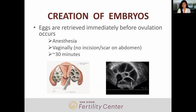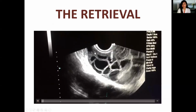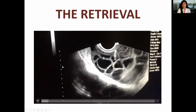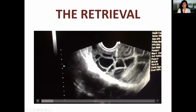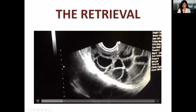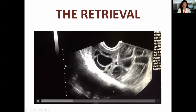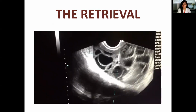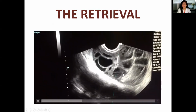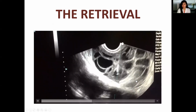So here's an ultrasound picture of the needle going in. But here's a video of me performing an egg retrieval. So here's the ovary. Every black circle is a follicle, and inside is the egg. This is my needle. It goes into the follicle, and I step my foot on a suction machine. Now it's black because it has liquid in it. It takes out the liquid into a test tube.